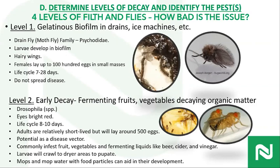Level 1 is a gelatinous biofilm that you often find in drains. You find this gelatinous biofilm in ice machines, a lot of times especially where the ice machines dump into some sort of main drain. And you often find this in bathrooms as well. So that's where you get your moth flies, and those larvae develop in that biofilm. Of course, these are our little hairy winged friends who fly very slow and seem to sit on the wall motionless for hours on end.